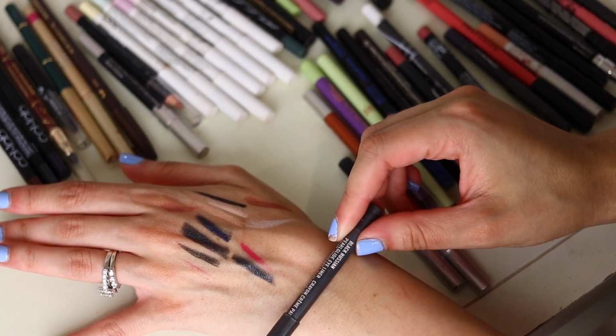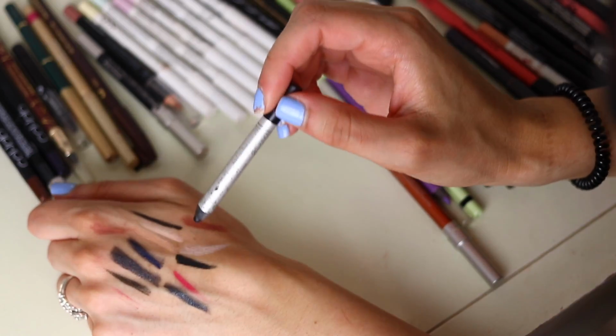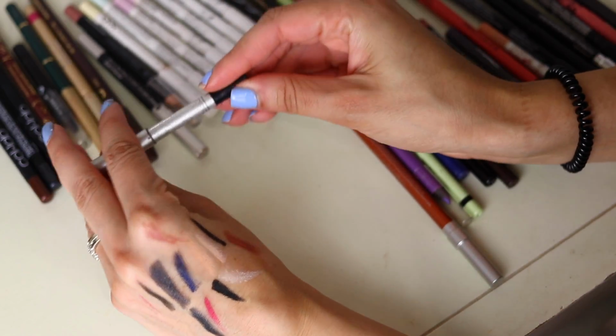I used to be obsessed with this pencil. This is the Stila Kajal Eyeliner in Onyx. It's really creamy and pigmented, so I'm going to hold on to this.